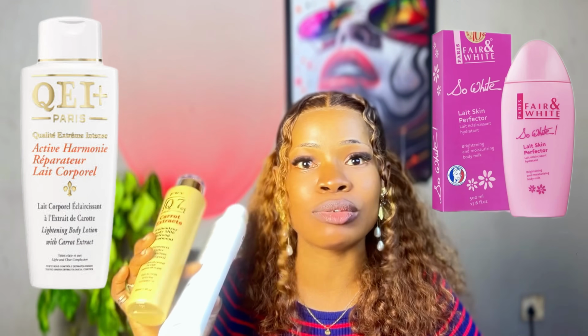Now, when I talk about using 2 lotions in your routine, I don't mean you should go and buy QEI Plus body lotion and buy Fair and White body lotion or buy Q7 carat extracts body lotion and start using them together. No, stop mixing body lotions. If you are among those that have been mixing creams in order to achieve a lighter skin tone, please, you definitely need to stop, because most of you just mix body lotions that you don't even know the ingredient list.